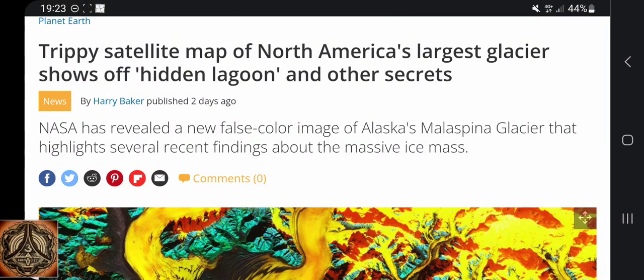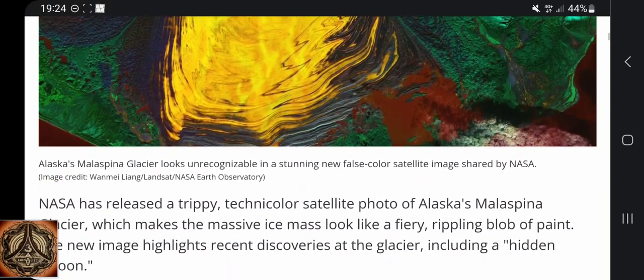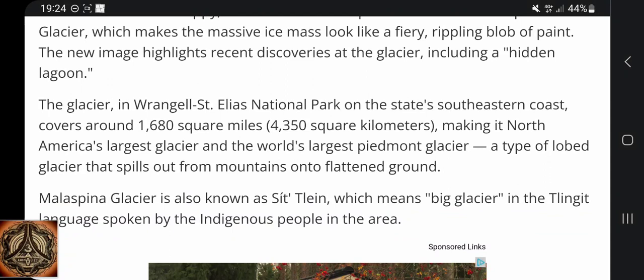NASA has revealed a new false color image of Alaska's Malaspina glacier that highlights several recent findings about the massive ice mass. I probably have once even been talking about this specific glacier as well, because it is a big one. NASA has released a trippy Technicolor satellite photo of Alaska's Malaspina glacier, which makes the massive ice mass look a fiery, rippling blob of paint. The new image highlights recent discoveries at the glacier, including a hidden lagoon.